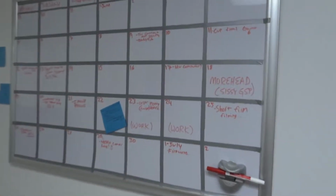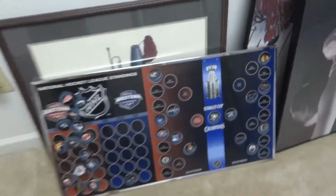Then right here I have my calendar, my Stay Positive, my Pittsburgh Penguins thing. And no, I'm not a Penguins fan, it's just my mom is from Pittsburgh, and so, you know, it kind of runs in the family.